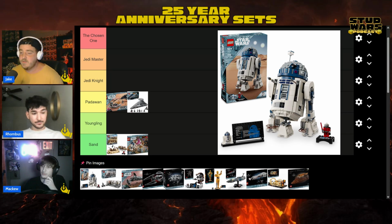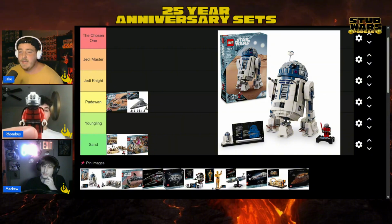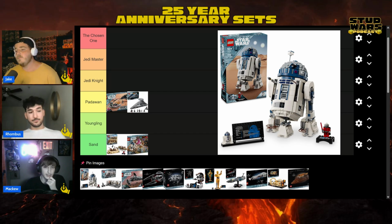I just think $100 for that set's crazy. I know there's the price per piece value. But that's what I mean. The figure is the value in that set, in my opinion. I definitely think the figure. The price is definitely crazy.